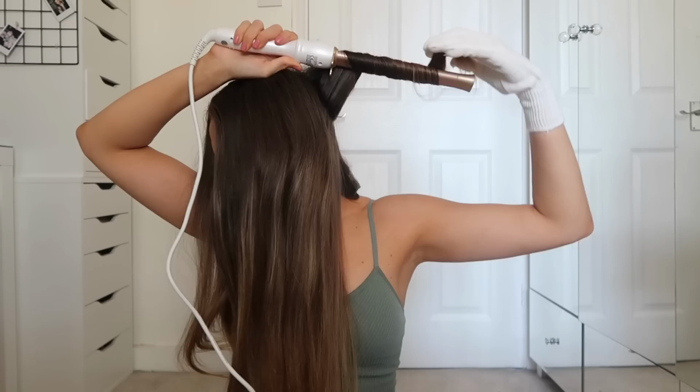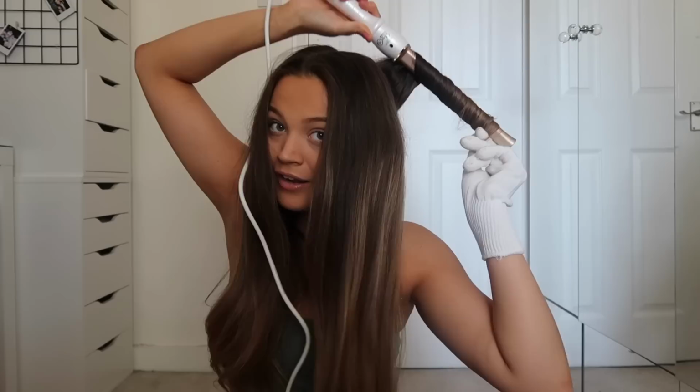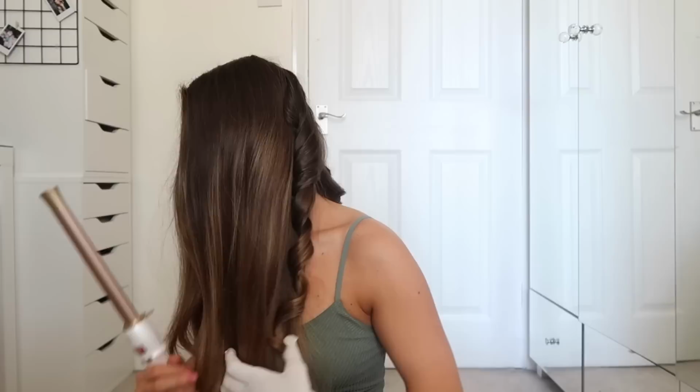As you guys can see, this is why I really like the fact that they have a long barrel. All my hair fills up the whole barrel. And that is what the curl looks like. Again, it looks like a curl more than a wave, but obviously I'm gonna leave them tightly corkscrewed around, and then at the end we will brush through it with my hands.